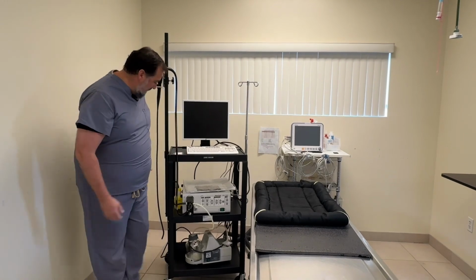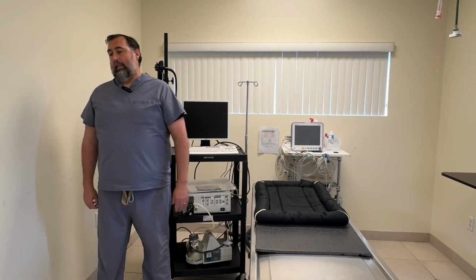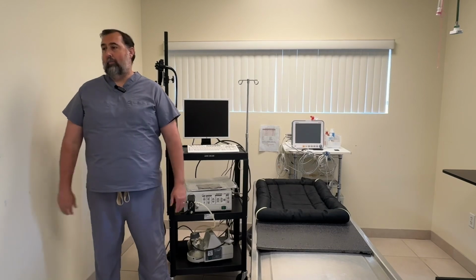Will my dog need anesthesia to undergo an endoscopic exam? Yes. Unfortunately, our dogs aren't going to sit still and let us pass a long scope camera down their throat. So we do need to go under general anesthesia, and then we're able to easily pass the scope from the esophagus to the stomach into the intestine. Or if we're doing a colonoscopy, we're going into the colon. So it is something that we do require general anesthesia for, to make sure it's safe for the pet and for the equipment being used.